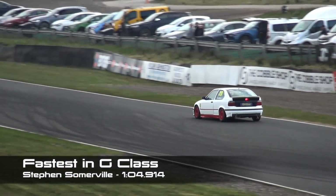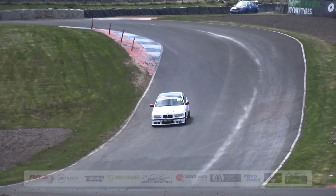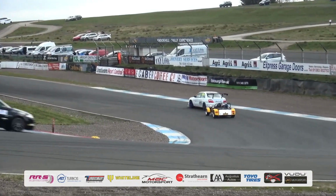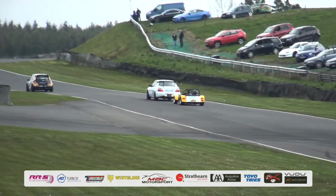Stephen Somerville and his BMW, well, fastest in Class G and also doing the mod sports, but happy to be here as a guest in Class G in his BMW E36 Compact, a 104.914 second lap for Stephen.